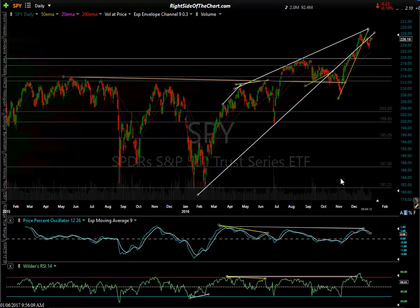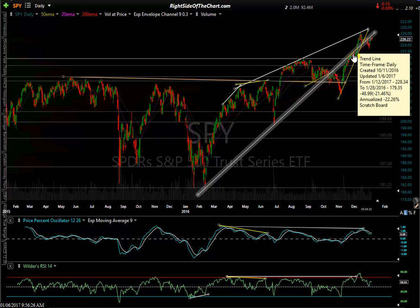This is the SPY, the S&P 500 tracking ETF, from the daily time frame. What we've seen recently is I do have various boards, meaning different patterns I've drawn on the S&P 500, but this is something I'm watching, and I believe I posted this one. The white lines here make up a bearish rising wedge pattern.